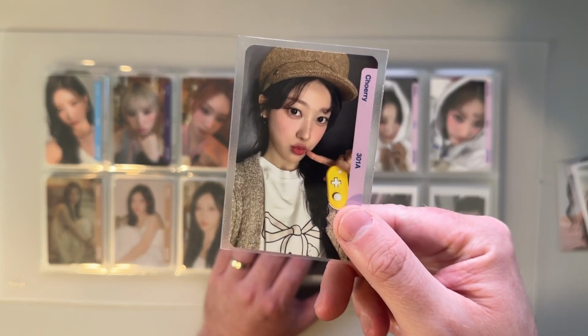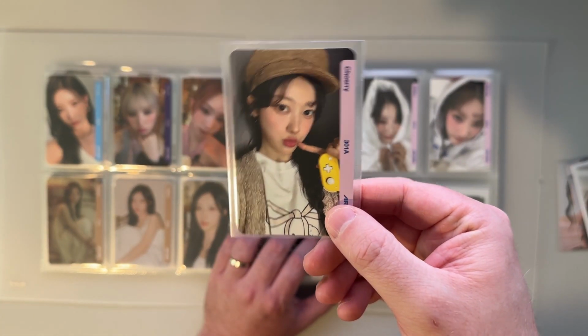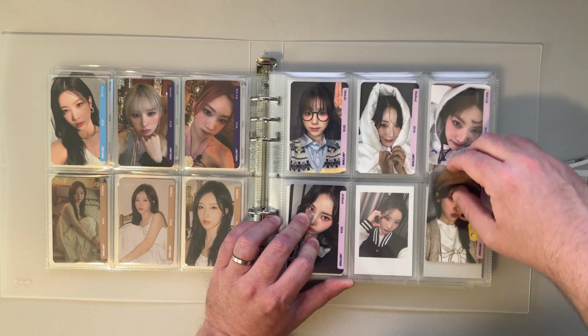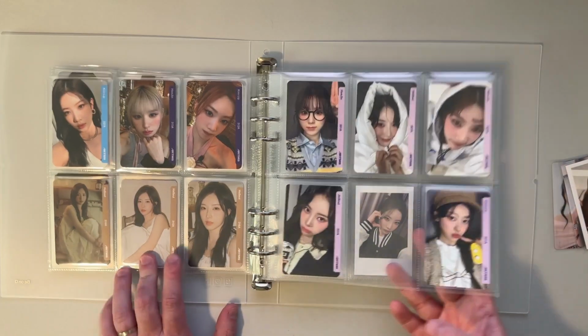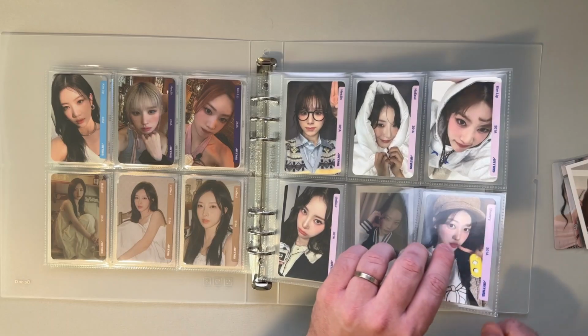And even if I weren't collecting a bunch of objects, I would need to get this, since Cherry is holding a Switch Lite. And some of you may know that I have a thing about collecting idols holding video game paraphernalia. That's why I have a couple Baekhyun cards.